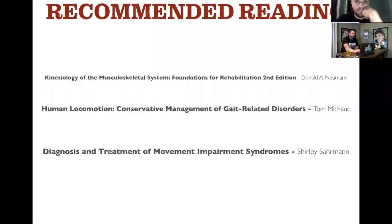So, quick references, some books that have strongly influenced me. I have a lot of people ask me for anatomy books, and these are the top 3 books I would recommend everybody to read. Donald Neumann's book is probably the most influential anatomy book I've read. I reread it a lot. Kinesiology of the Musculoskeletal System. You can get this on Amazon. It's based on rehab, so it's a really practically based book.